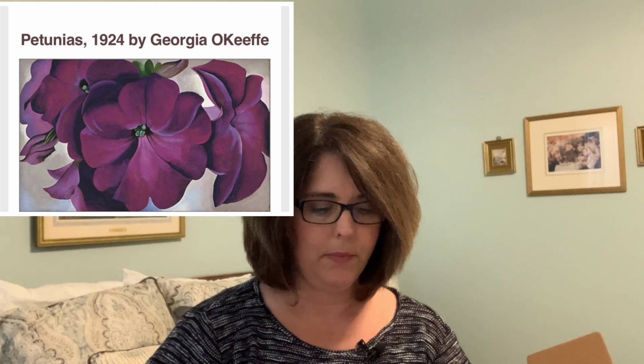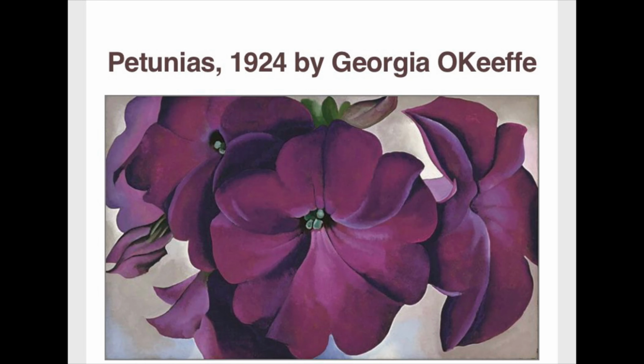Today's inspiration painting is called Petunias. I found a snippet about this painting on the georgiaokeeffe.net website. So here is a snapshot of the image. It is some purple petunias, and the write-up on this website says O'Keeffe not only used her natural surroundings at Lake George as a source of inspiration, she also mined the garden she maintained on the Stieglitz farm for fresh motifs and themes. In the summer of 1924, she began planting beds of blue and purple petunias in order to study their subtle radiant hues.